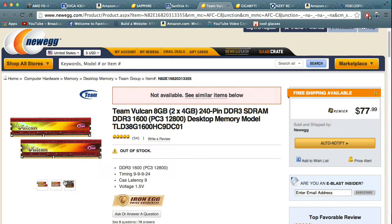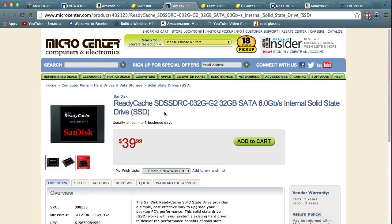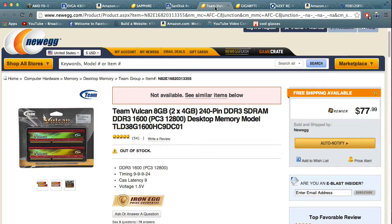Now this is a desktop model RAM, so don't try to put this in your laptop, obviously, if you're upgrading your laptop and or replacing RAM. Now this is an option. If you would like 12 gigabytes of RAM, you could go for the CAS latency 10 4 gigabytes of RAM for $40.